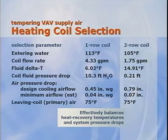Another option is to recover that heat at 105 degrees, but it requires a two-row heating coil. Due to that two-row coil, there is an increase in air pressure drop that must be considered during the analysis, since it raises the air system design static pressure and fan horsepower. However, at minimum airflow of 30%, the coil air pressure difference is greatly reduced, so the overall fan energy increase may be small.